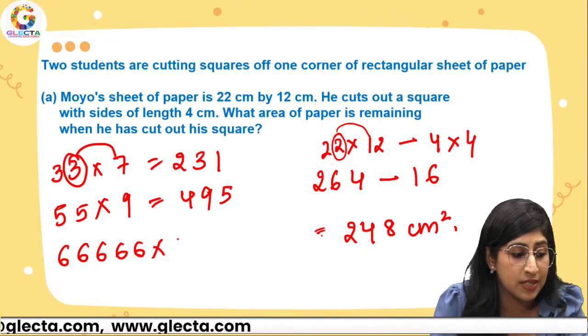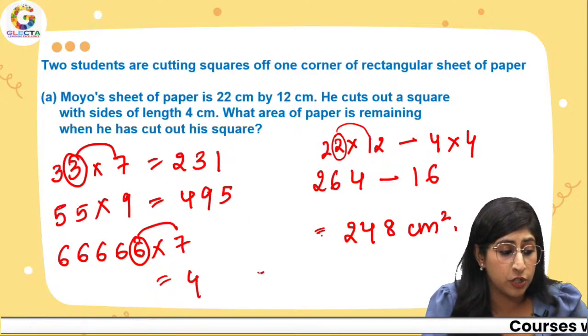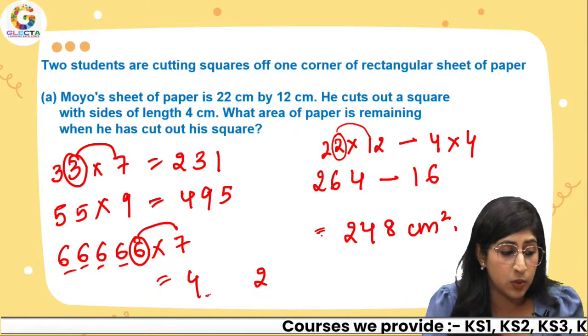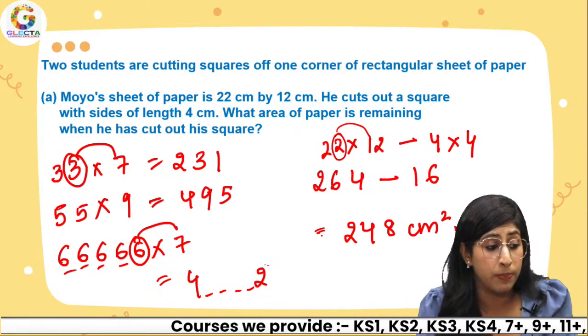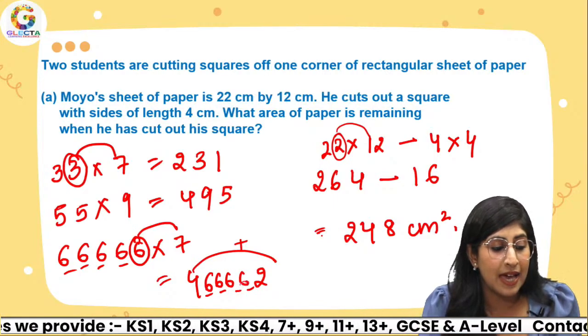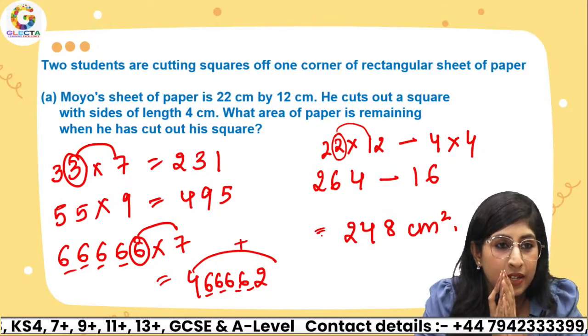If I do 66 times 7, 6 times 7, now see how we can do this. 6 times 7 is 42, then 4 sixes are remaining, so 1, 2, 3, 4 blanks, and then you add 4 plus 2, which is 6. And that's my answer. Simple. That's a shortcut that you can study over here.